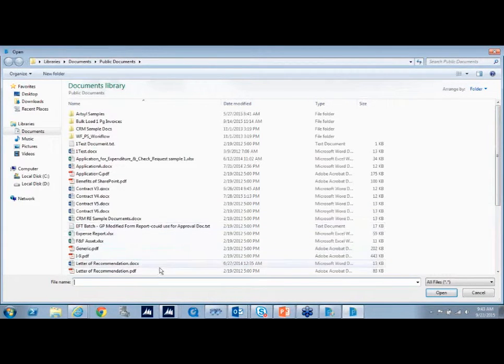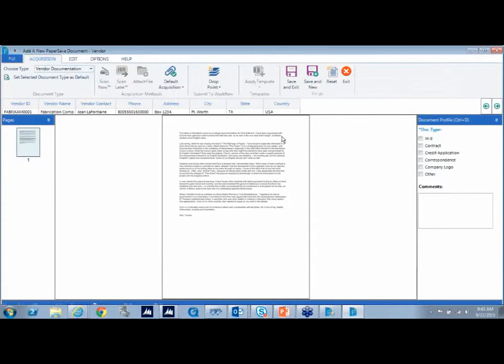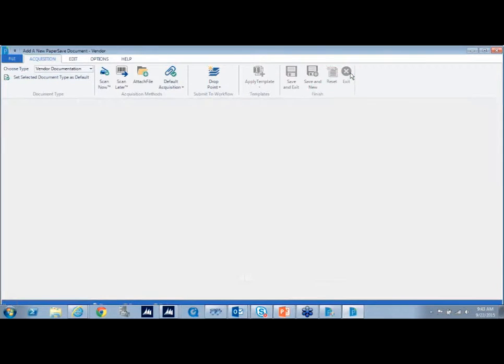I thought I had one out there. I only see the I-9, but anyway, I'll just grab this document. But you can see how you can bring that right into the system.